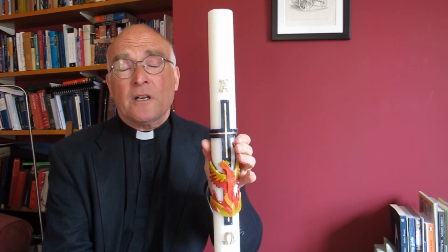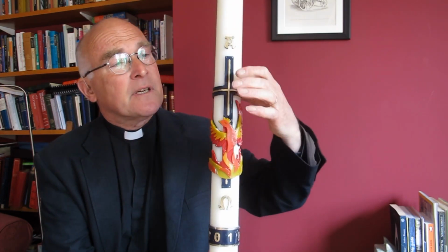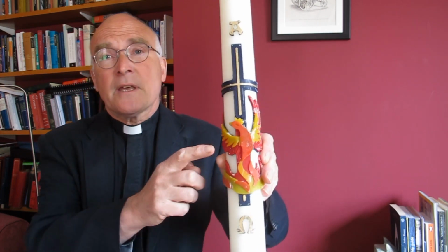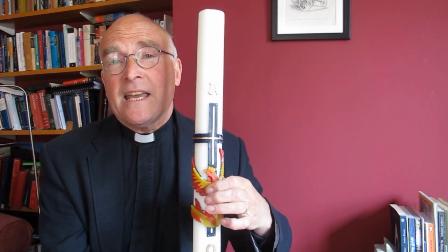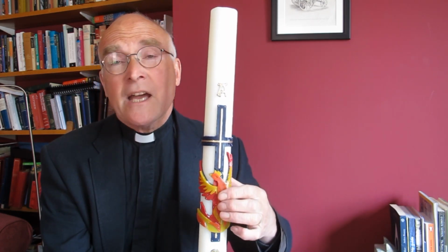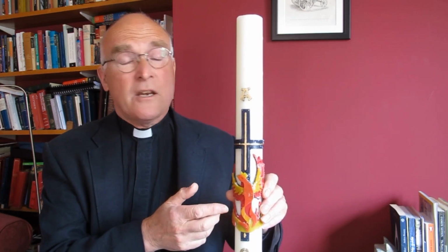I've got here a candle. It's a big Easter candle, which lots of churches have during this season of Easter. And on the front, there's the Christian cross. And then beneath that, on this candle, there's a bird rising up from the ground. And this bird is the phoenix. In Greek mythology, the bird rises again from the ashes and is constantly reborn. But it's used here to remember the Christian story of Jesus who rose again from the dead.